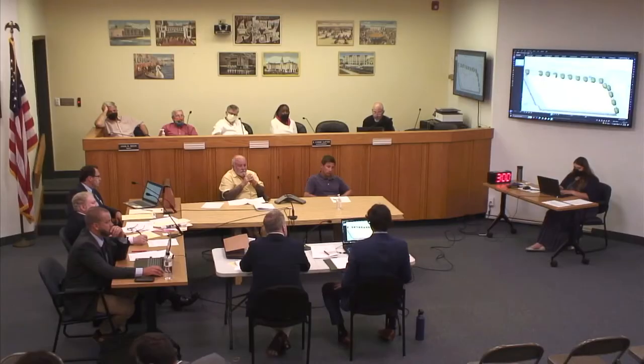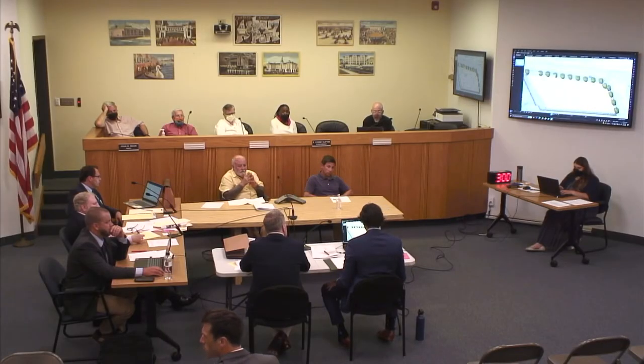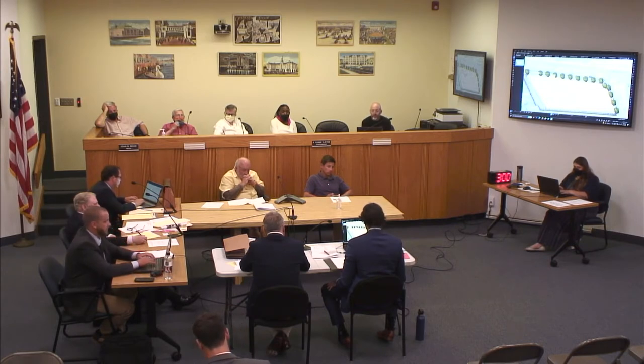And then lastly, we're seeking a variance for the maximum permitted lighting illumination. The maximum average is 1 foot candle. We are over that in the parking garage. The reality is that it's typical for an internal parking garage to exceed the average of 1 foot candle.